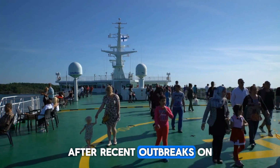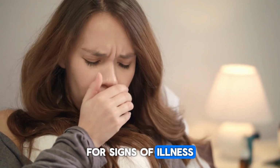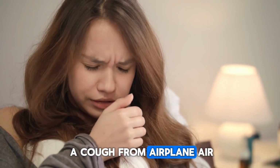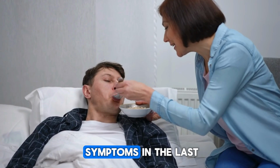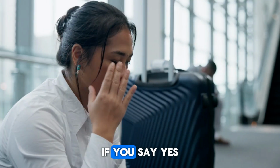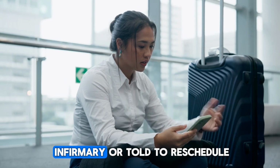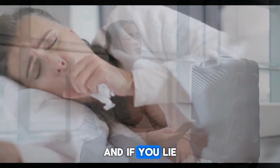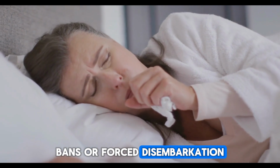After recent outbreaks on major ships, cruise lines are back to zero tolerance for signs of illness, even if it's just a cough from airplane air. You're asked if you've had nausea, fever, or flu-like symptoms in the last 48 hours. If you say yes, you could be denied boarding, quarantined in a ship infirmary, or told to reschedule. And if you lie and get caught sick on board, fines, bans, or forced disembarkation.